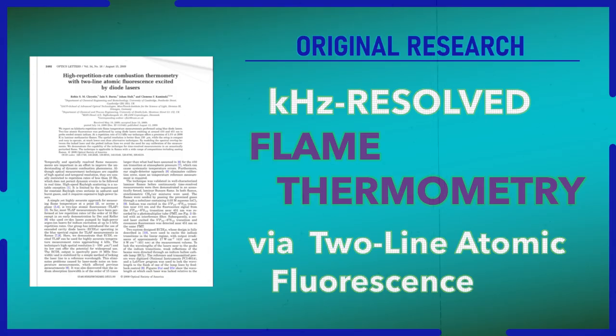That's mind-blowing. But here's where I'm curious. Wouldn't more measurements mean more chances for errors to creep in? That's a great question. You might think so, but they actually found the opposite to be true. Their super-fast measurements were actually more accurate than traditional, slower methods, especially in the most chaotic part of the flame. Hold on. More measurements equal more accuracy. How does that even make sense?